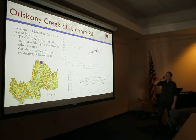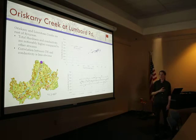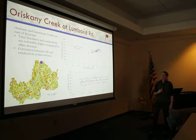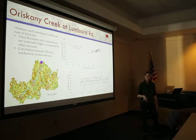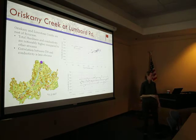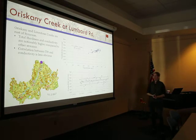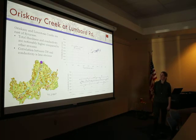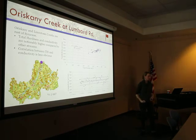Okay, so Oriskany Creek. Oriskany Creek is interesting because it is very agricultural. If you take a look at that catchment area's land use, brown and tan is agricultural land use, different shades of green are forested, and red or pink is urban. I just have that so ingrained that I didn't think to explain it. Oriskany Creek is east of Syracuse, and so is Limestone. I want to draw attention to how much higher the total hardness and the conductivity are compared to those other graphs.